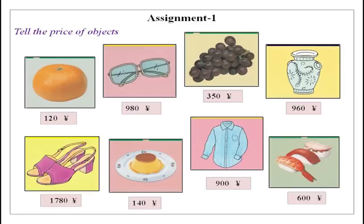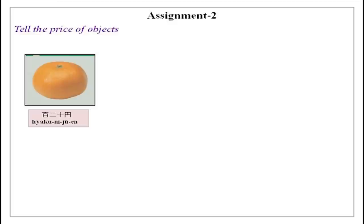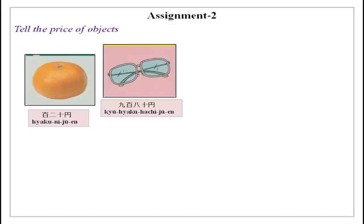Next one also is the same picture. The only difference is that you have everything written in kanji characters. So well, let us see what the first one is. 120円. So please write these in kanji and then practice. This is a writing practice exercise. So please do it.